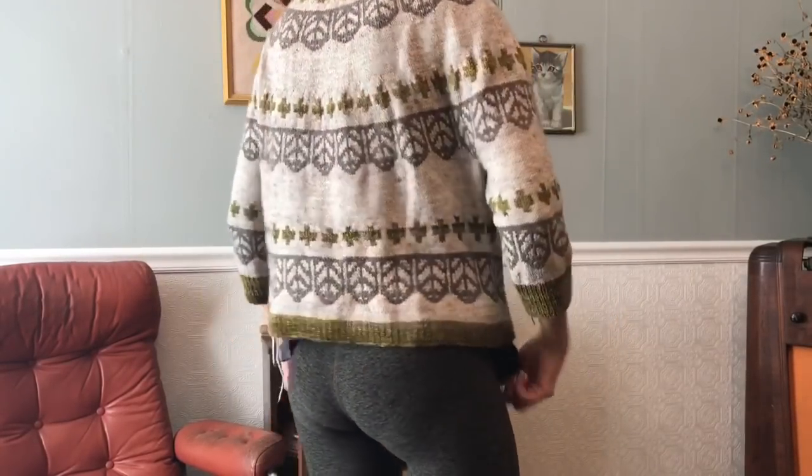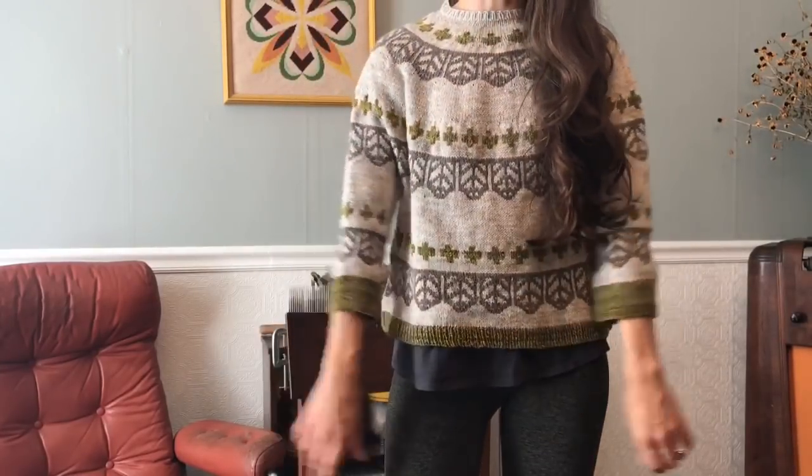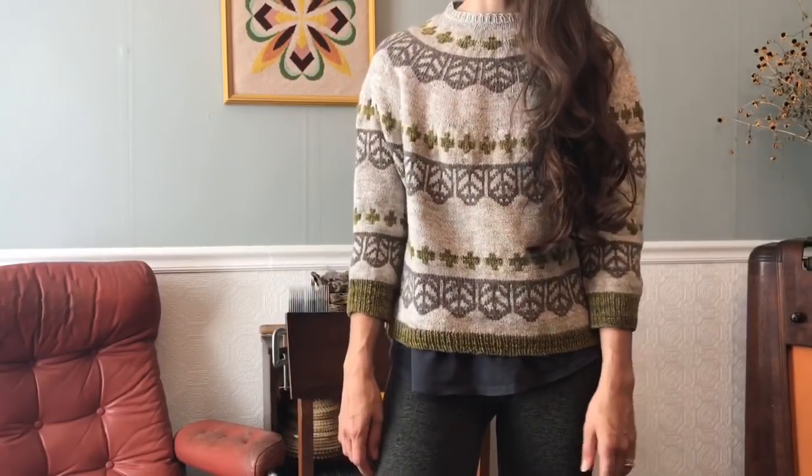So this is my Tecumseh sweater. I'm so thrilled with how it came out. I do look forward to wearing it to Rhinebeck in October, should we go. And I'm knitting another Rhinebeck sweater. This one is for my husband, Brian.